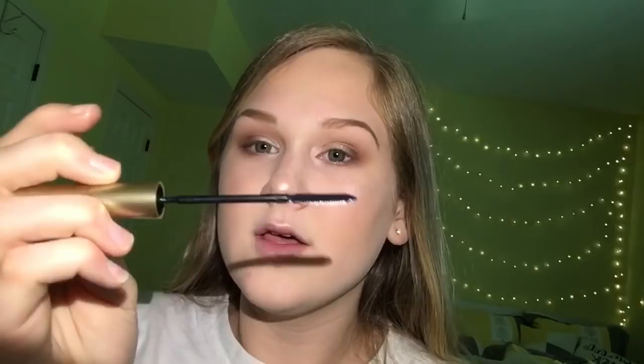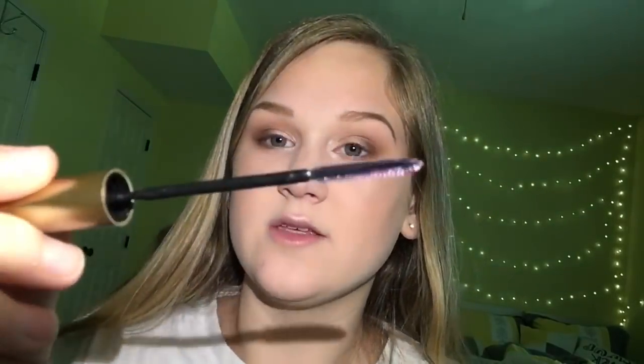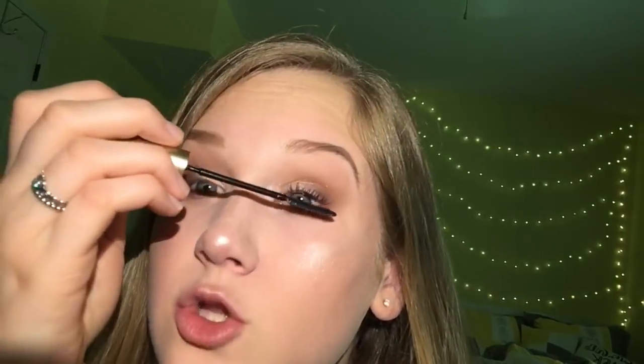Ooh, okay. That's what the wand is. It's like plastic and very skinny. This is not what my normal mascara looks like. I usually use the Maybelline Lash Sensational, but I'm all about trying new things. Also, the formula looks very wet. It's letting me get to the root of my lashes really, really easily because the wand is so thin.